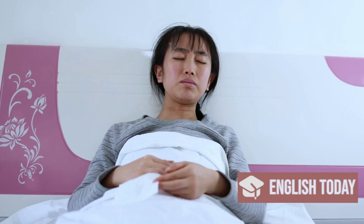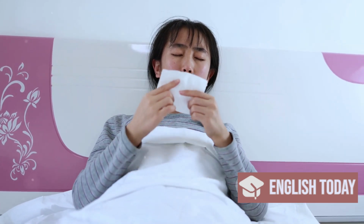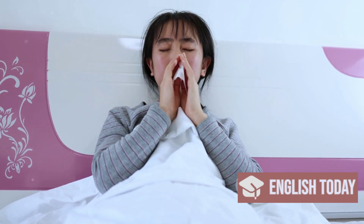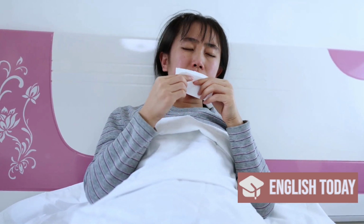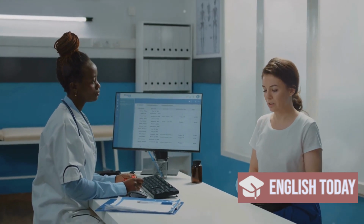If you can't stop coughing, you can say, I have a cough. If your throat feels raw and it hurts to swallow, you might say, I have a sore throat. If you're feeling like you might throw up, you could say, I feel nauseous, or I'm feeling sick to my stomach.